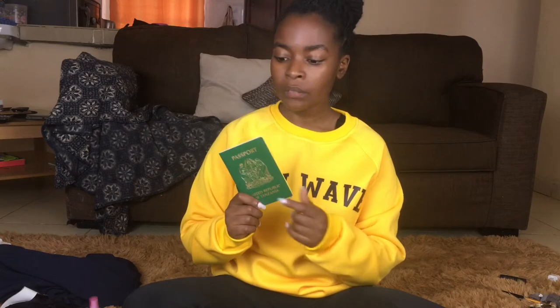So guys, I've not mentioned this, but I'm going to carry my passport too. I hope that it doesn't get lost, but I'm going to carry it just in case. I know some hotels need IDs for checking in to the rooms and all that. I don't have a Kenyan ID, but I'm going to carry my passport. Even if the hotel doesn't need an ID, I'm just carrying it for any emergencies.